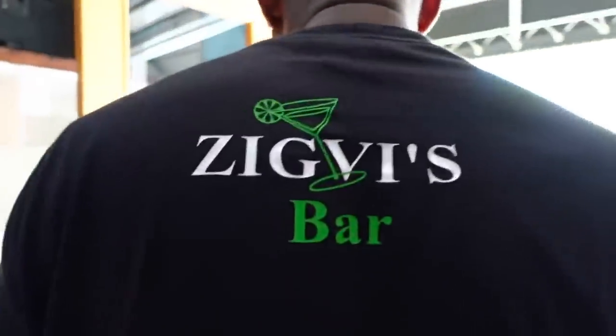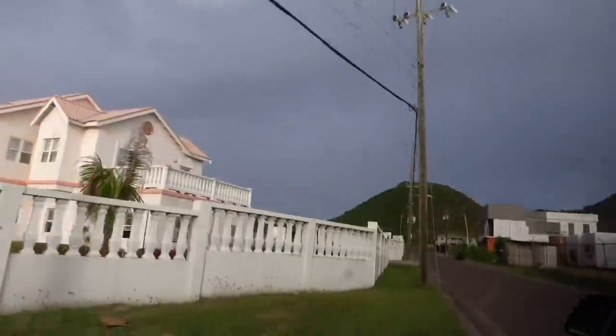So if you guys are ever in St. Kitts, make sure you stop by Zig Vibes. That's it. Show them. Where are you guys located? Located along Central Street, next to the representative's office for number 2, Marsha Henderson. Come find us. Zig vibes, zig vibes. Get rid of the bad energy.